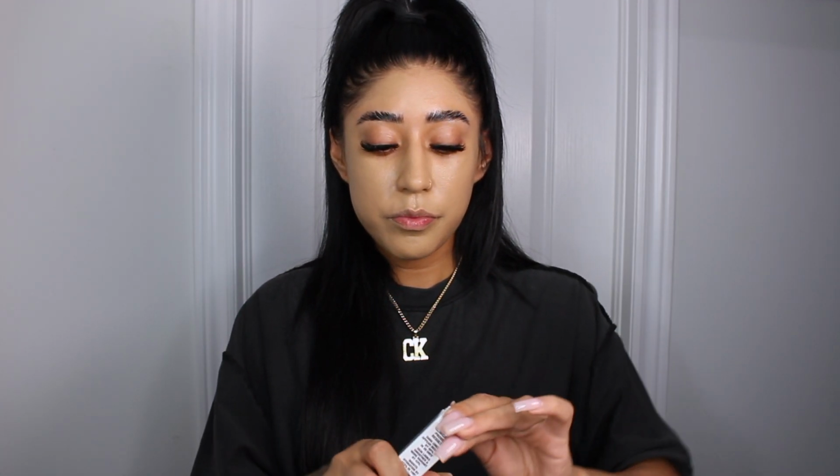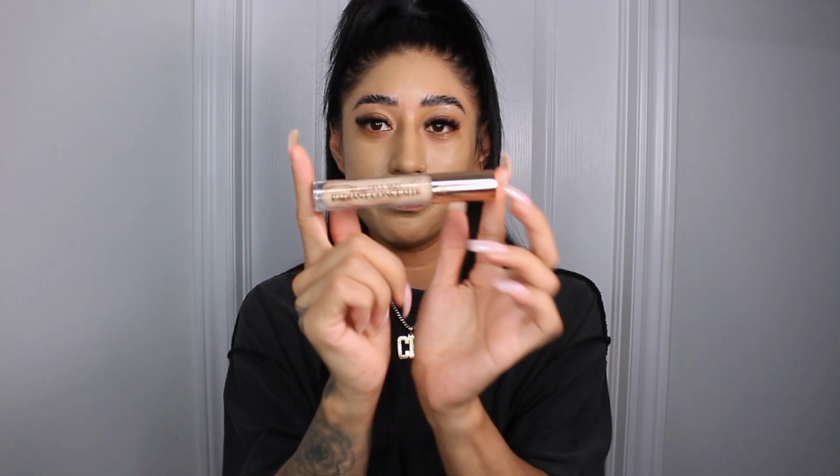So I picked up the shade 7.5 medium. In the foundation, I wear a 7. So this is actually a little bit darker in number than the foundation, but it's not darker than my foundation. It's actually lighter than the foundation, so that's interesting. This is what it looks like. Cute packaging. Cute. This is a nice color. I like it. It's a nice yellow color.